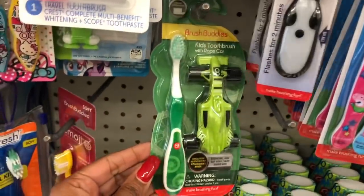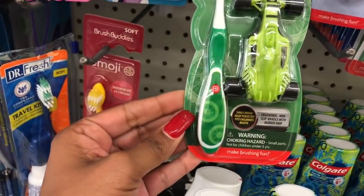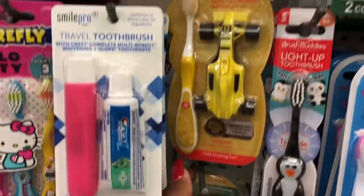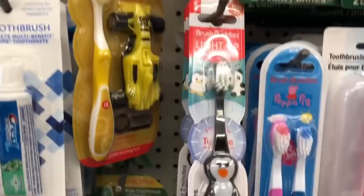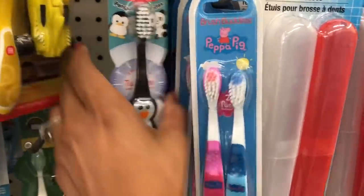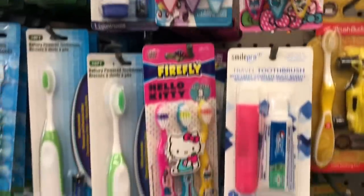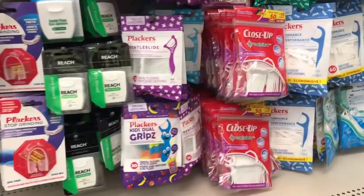These are cute, these brush buddies with the race car. Ergonomic non-slip handle with rubber clip. I think the race car is just an added something something, but they're selling fast. Brush buddies. And then they have this light up little penguin, and they have the polar bear. Those are cute. Oh, and they got Peppa Pig. It's cute. And when they have Hello Kitty and My Little Pony. So those are cute if you guys are looking for little kids' toothbrushes. They have them at the Dollar Tree.